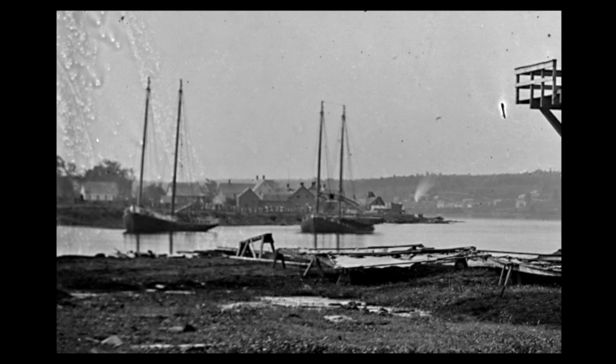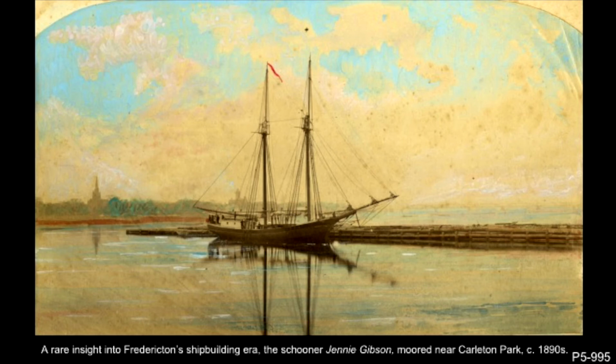Next one. Yeah, we can end here shortly, I promise. This is the schooner Jenny Gibson, moored alongside a long, low pier, roughly in the area of Carleton Park in the 1890s, just upriver from the walking bridge, basically. So this is pretty interesting because it offers a rare insight into shipbuilding in Fredericton. We have very, very few images, like a handful of images, that show our shipbuilding past in this city, and this is one of them.